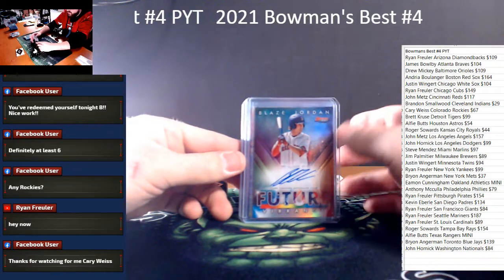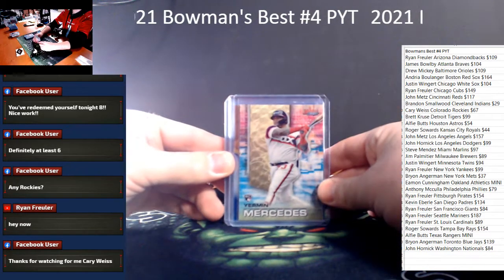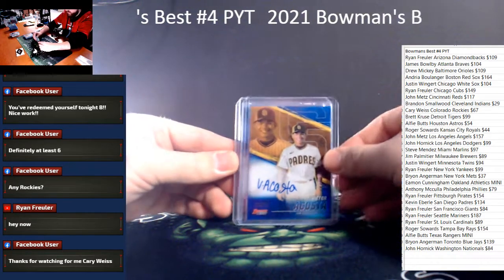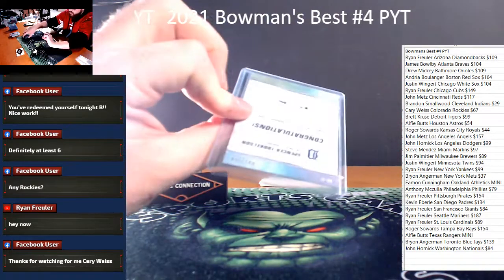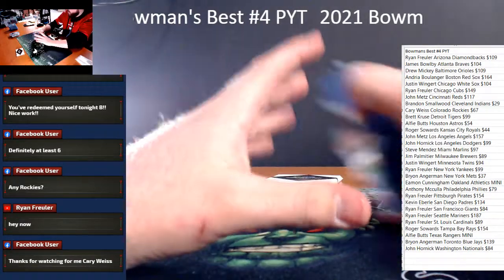Blaze Jordan insert auto, numbered to 150. We had a super fractor, one of one, Yermin Mercedes. This case was awesome. Victor Acosta auto to 150 for the Padres. Another Julio Rodriguez auto. And we had a very nice blue to 150, Spencer Torkelson auto. Congrats to all who hit in that one.